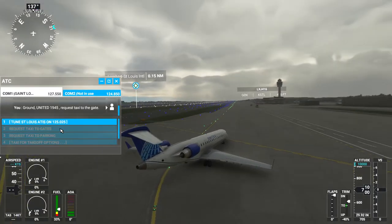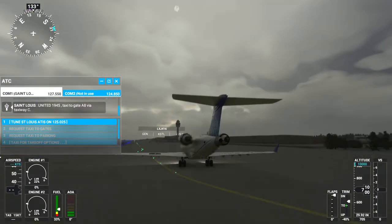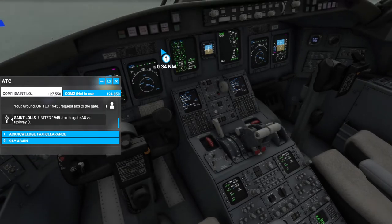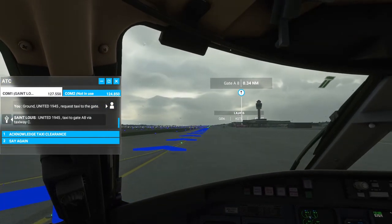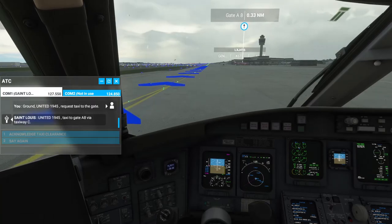Ground, United 1945, request taxi to the gate. You see, look again, my speed moves up really fast. I don't have as much control compared to, let's say, the A320. Again, this just came out. I'm sure there will probably be updates that change this and make it a little easier. That's my guess. Again, I'm not a real pilot, so I've never flown an actual CRJ.